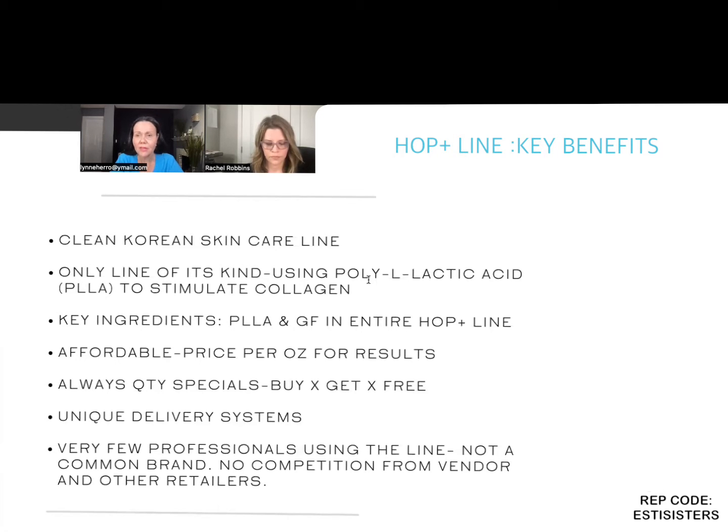It's the only product line that we know of that really deep dives and incorporates the polylactic acid throughout the entire line. You might find some other product lines that have a product using polylactic acid, but what's really important to know is that there are many manufacturers or labs that create polylactic acid, and AO Medical, along with TOV, partners with the two top labs in Korea to make sure you're getting the best quality, which is super important.